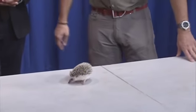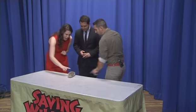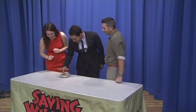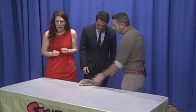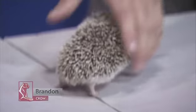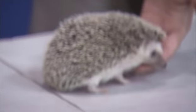And his name is? This is Pokey, and he's an African pygmy hedgehog. And you guys are welcome to touch him. You can see how he gets his name. Let's turn him around there so everyone can see him. So these guys are from Africa, obviously those little spikes are modified hairs. When they get scared, they roll up into a ball. Their skin gets really tight. The little spikes stand on end, and that helps protect them. So in Africa, even an animal like a lion won't mess with them.